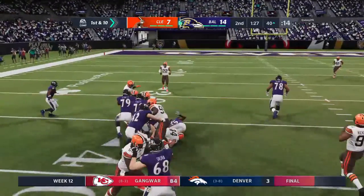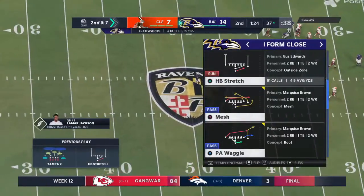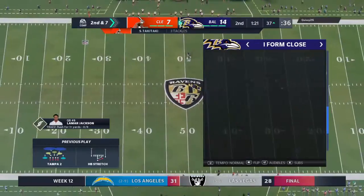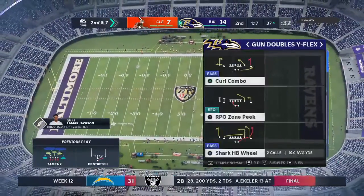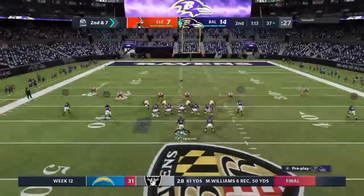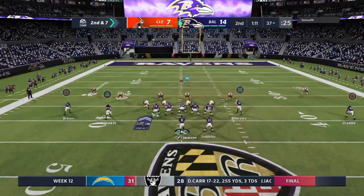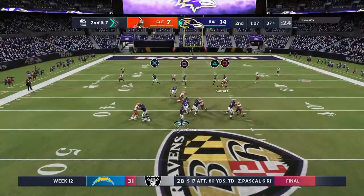Edwards now on 1st and 10. And a short gain there down to the 37-yard line. Give credit to the defense for stringing that play out, and they gave up no cutback angle. You know he was trying to dart through. No place for him to go. A nice job there, only giving up a 3-yard gain. On 2nd and 7, Jackson.